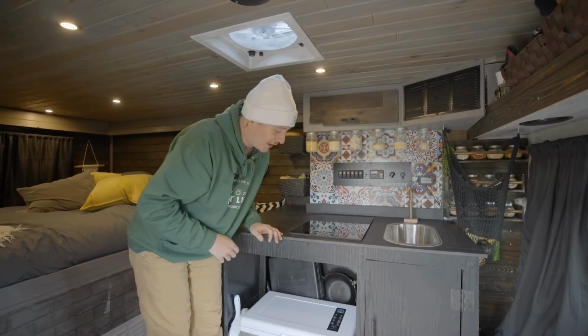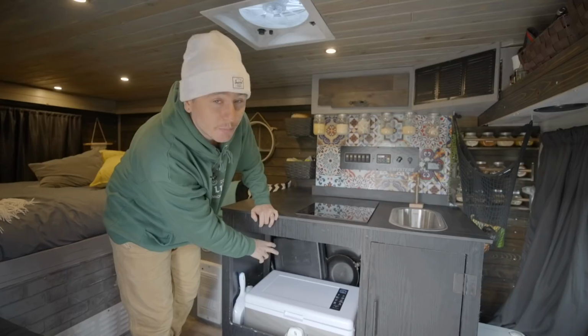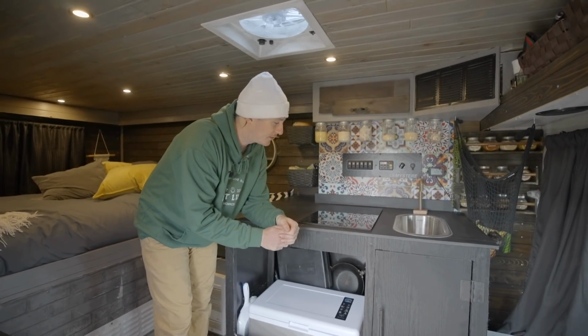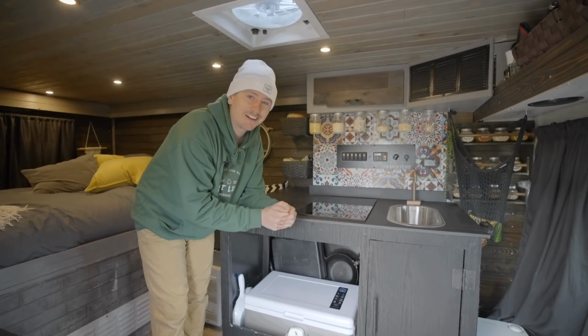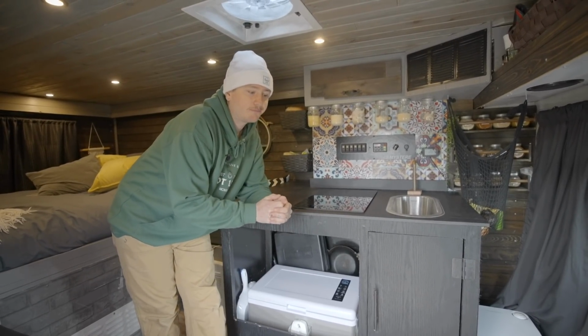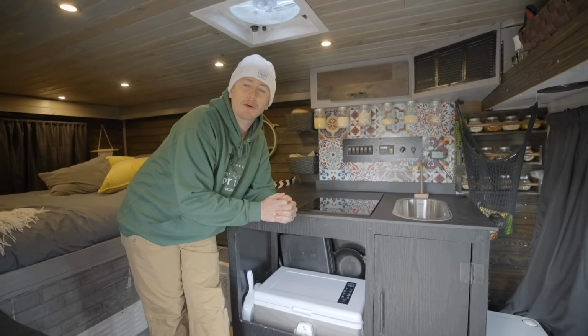But we do have a little single burner propane stove that we keep just behind our fridge here, and that's basically what we cook on. It works pretty well. I mean, we can't really complain. We usually cook simple one pot meals anyways.